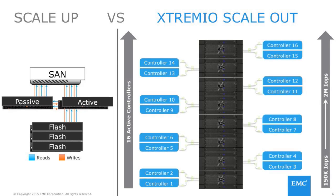So XtremIO solves that with a scale-out architecture. This is called an XtremIO cluster or an array. In an array, you can have up to 8 XBricks. You can have up to 16 controllers. Every XBrick has 2 controllers. And you can scale it linearly, 1, 2, 4, 6, and 8. So as you're scaling capacity, you're also scaling performance. And so that's why you'll see IOPS scale linearly.